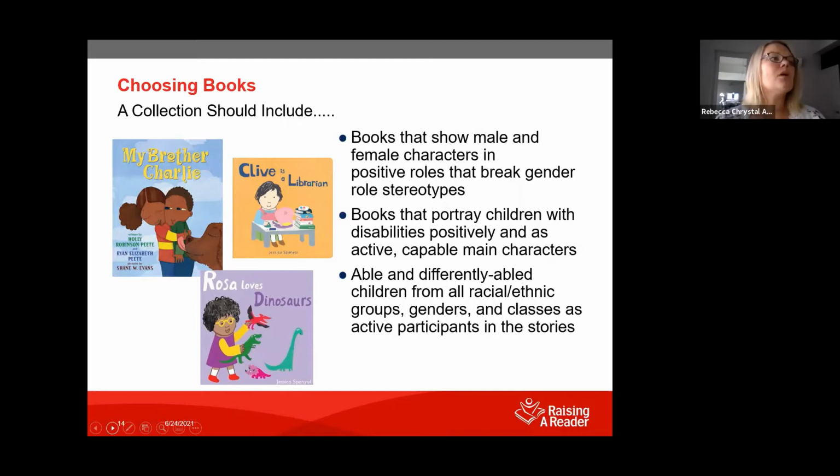We want to make sure that we have books that portray children with disabilities positively and as active, capable main characters, not people who always need help or people who can't accomplish goals. We want able and differently abled children from all racial and ethnic groups, genders, and classes as active participants in the stories, not just the sidekick.